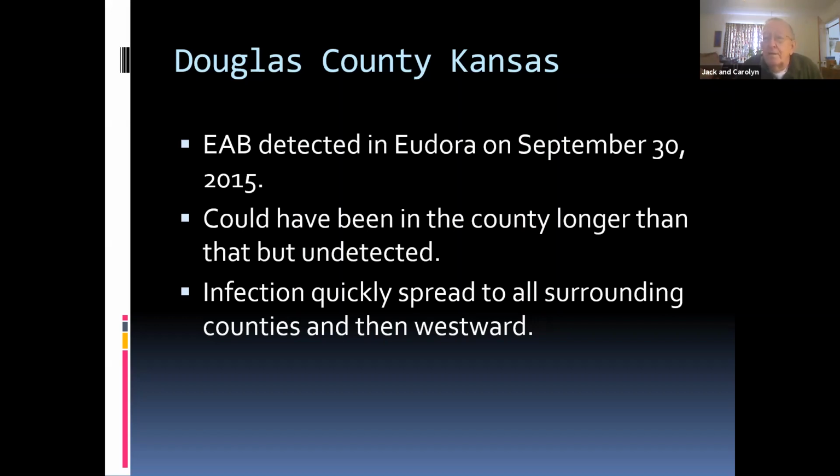So I would guess that if they haven't already done it, they're probably getting close to places like Salina. And Salina has a lot of ash trees. They have ash trees lining every street in that town. And so that's going to be a great feast for a lot of emerald ash borers.